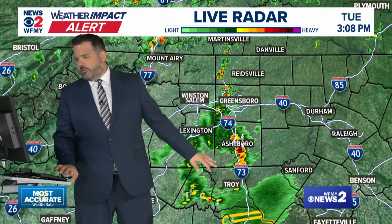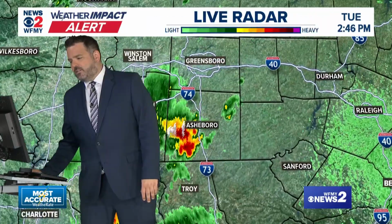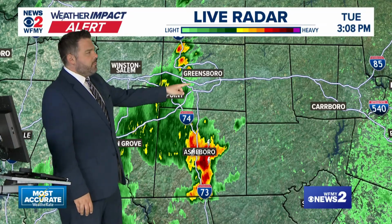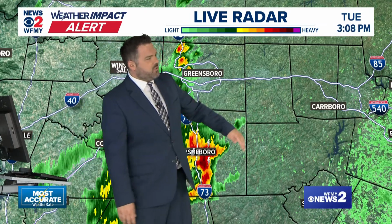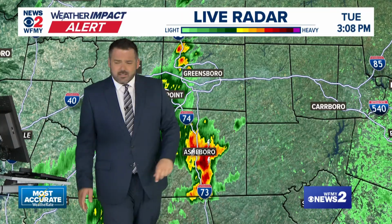This is the wider view. So if we take, let me go right back to that. Let's go right back here and show you the loop. So again, this is all part of a broken line of showers and storms. Guilford County, it's been quiet so far. We're noticing some new downpours popping up here on the north side. So there's Randolph County. Be ready for this on the eastern side of Randolph, and eventually that could hold together to come over toward Alamance counties.